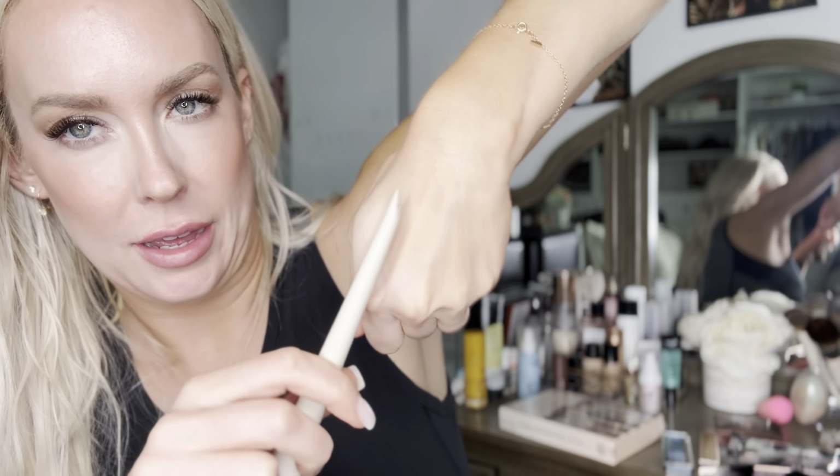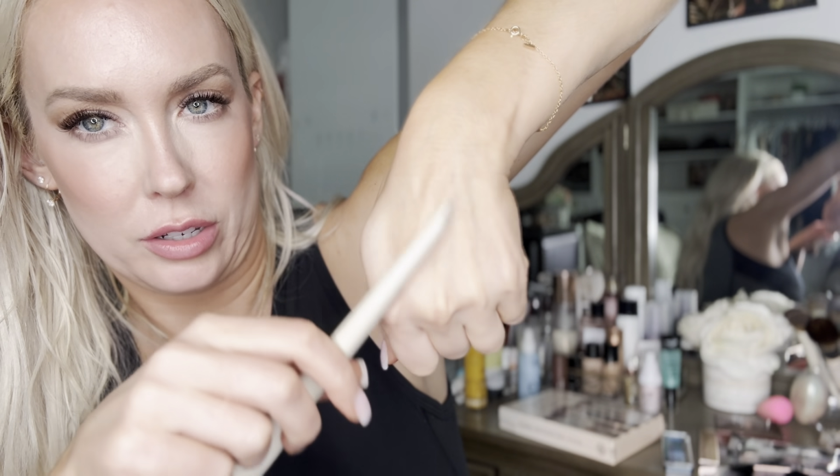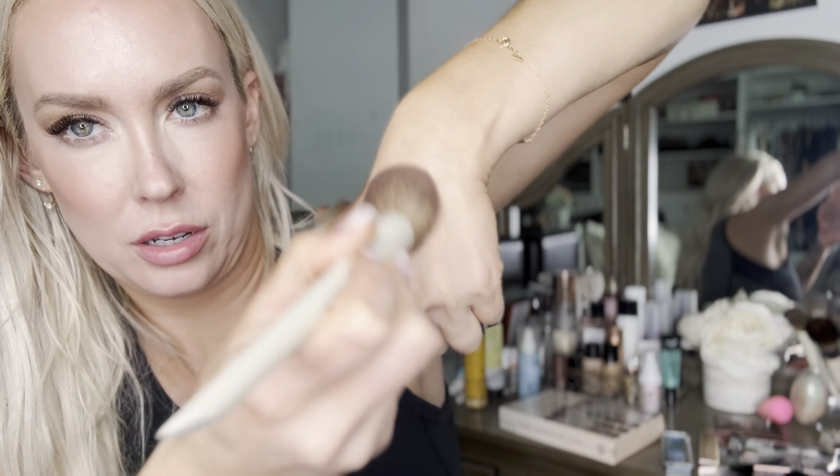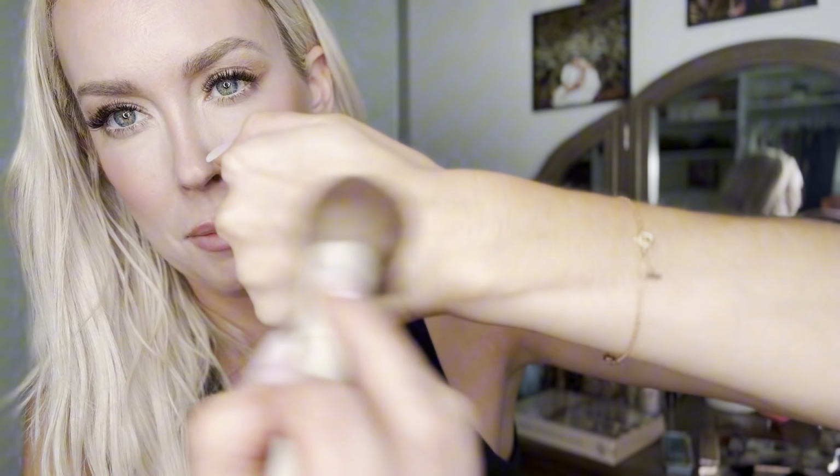So I think that these are both meant to be used together. So where I've applied that contour bronzer color, I'm just gonna go right on top of that with the bronzer. So that's what's gonna make it stand out. So just a tiny bit of a gold hue as far as the finish goes.